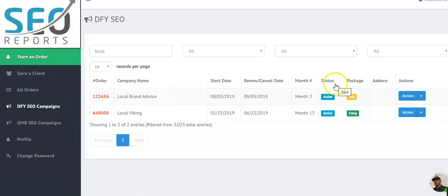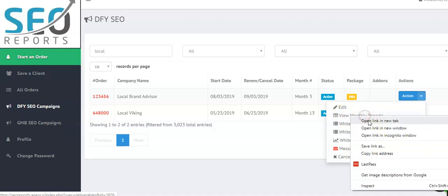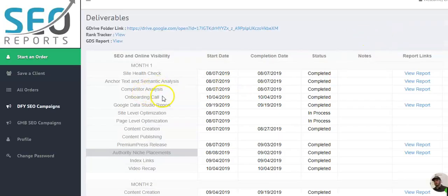There's a complete reporting suite with this, and you'll see what I mean right now. You can view your monthly reports right here. There's a Data Studio report here. I'll talk about that in a second, but let's go ahead and look at this, because what I want to show you is right here.